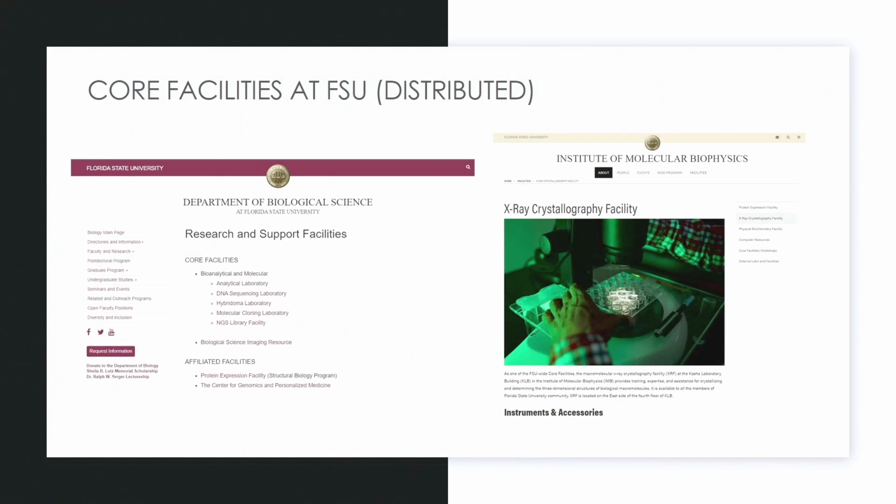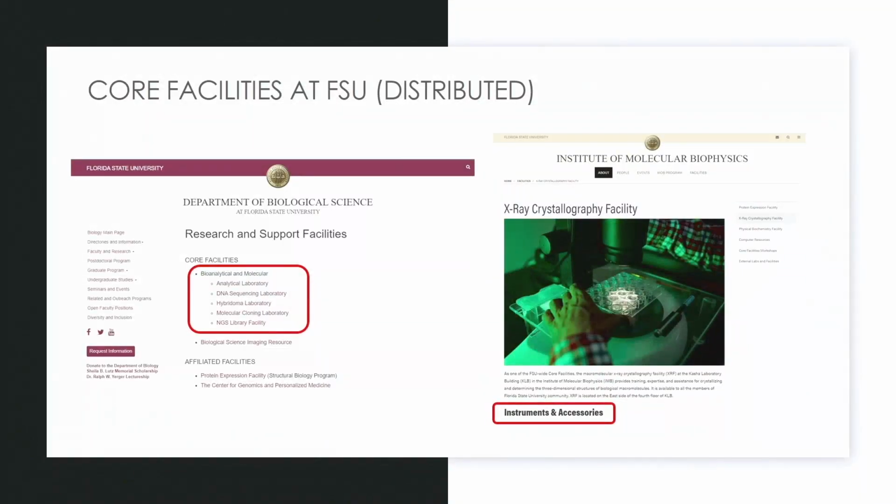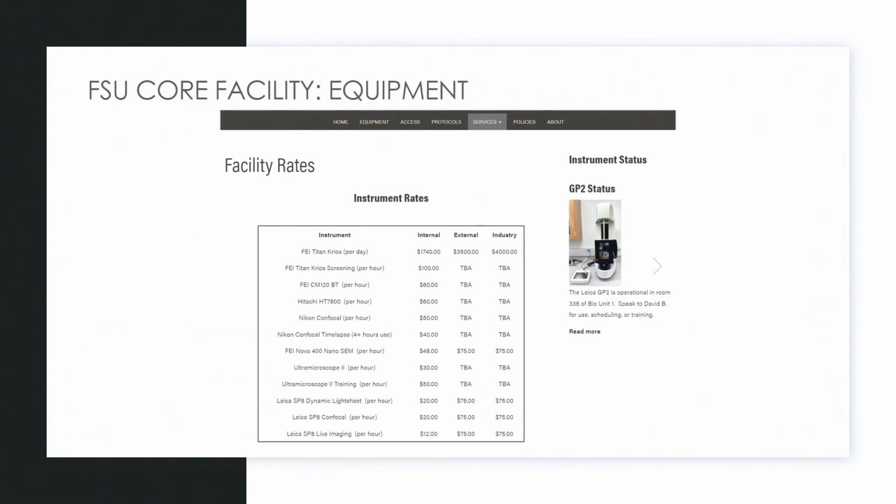Here I'm giving some examples of distributed facilities you can find at FSU. Biological Sciences has one, and you can see all the services they provide are very targeted toward what a biological scientist would need, rather than a materials scientist. This is another one, where the facility I work in is, and where all the instruments and equipment are shown. And the other one lists what instruments are there, how much they cost, and how to operate them. All the information is provided here.